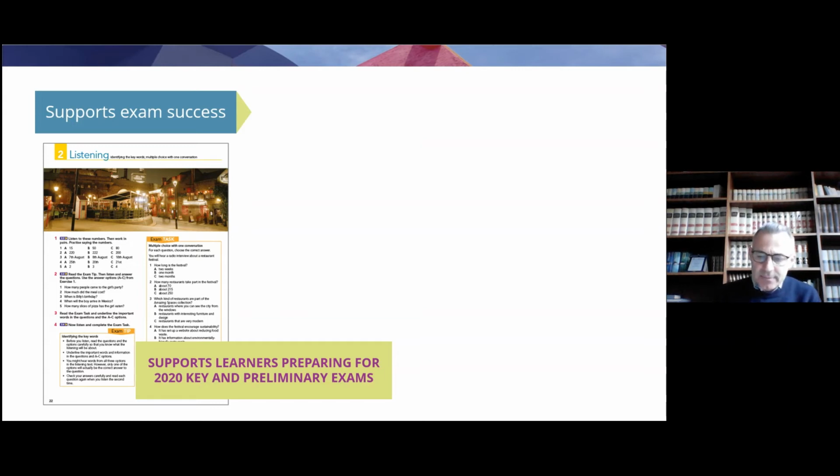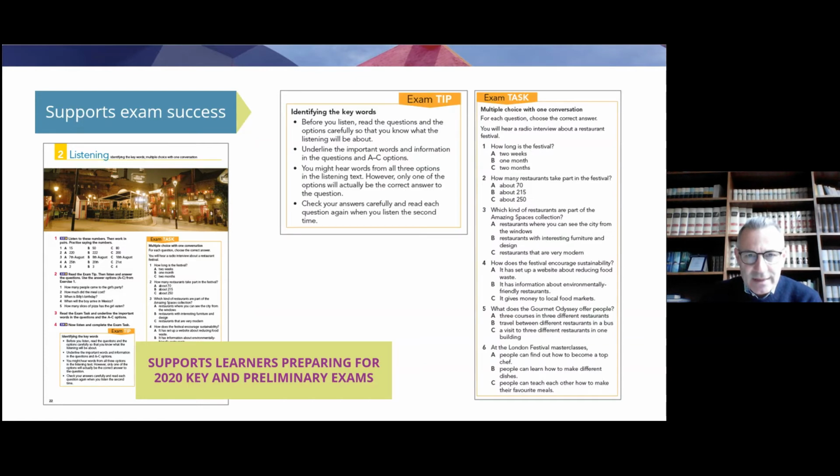Okay. Another key feature of the course is the amount of exam support. Okay, it's very predominant, with exam preparation and exam practice. The thing that jumps out on the page as I go through my screen here is that for every single skill lesson, for example listening, there's also an exam focused activity, in the case of exam tips and exam tasks. So the exam tips provide guidance, and the exam tasks provide practice. Okay, and you'll see them right the way throughout the course book as the students go through it.